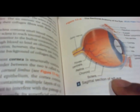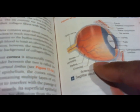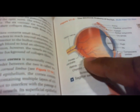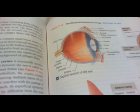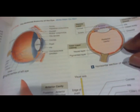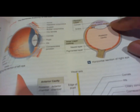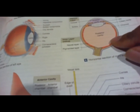Okay, layers back here in the posterior surface: you've got the sclera, the white part of the eye, deep to that the choroid, and deep to that the retina. We'll get to more of these structures later, but here's your anterior cavity and your posterior cavity. Remember, your anterior cavity is smaller and has the aqueous humor. The posterior cavity has the gelatinous or vitreous humor.